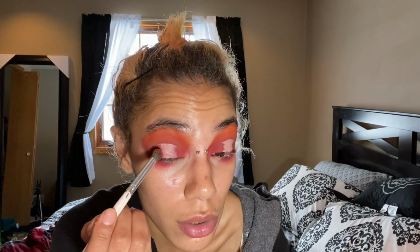If this isn't the shittiest halo you've ever seen, I don't know what is, but I'm gonna go back in with the NYX's red and kinda help save this halo, cause it's not really a halo right now. But like, what is this side? Oh my god, okay.